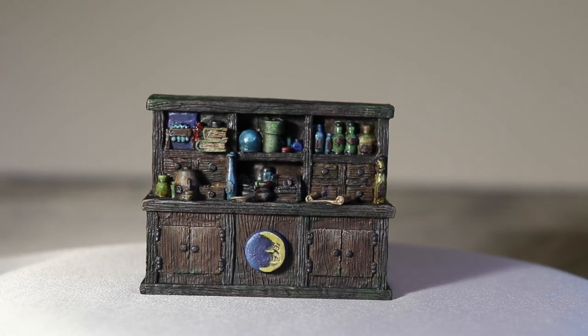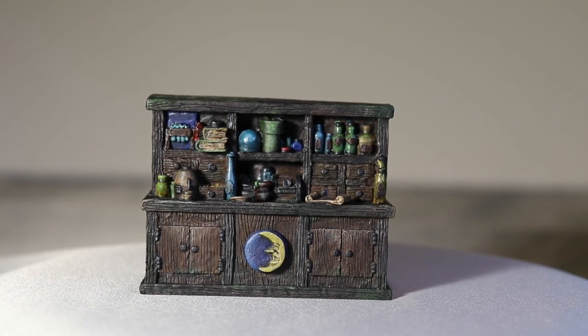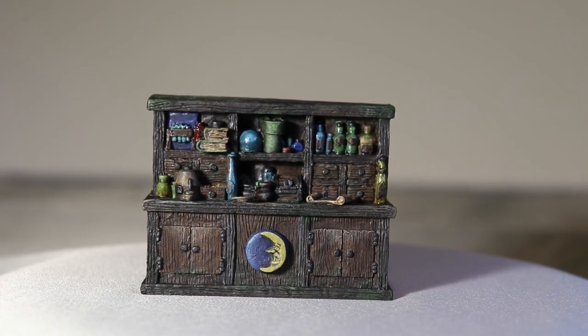Here's the finished mini. I'm pretty pleased with this. I think it turned out really good. I'm very happy with it. But because I'm biased, it's my work, I thought I would turn this over to Chad, who is also the more experienced, I would say expert, mini painter in our house, and let him give you his thoughts on it. Tell you what he thinks works, what I could have done better, things he liked, things he didn't like.